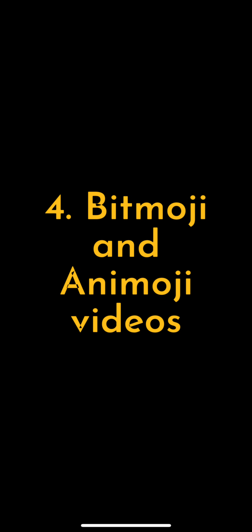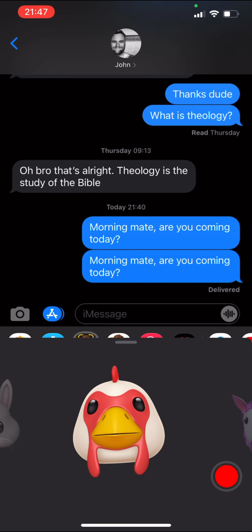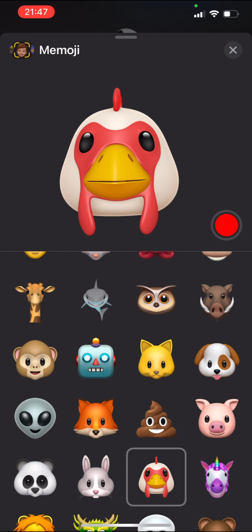Bitmoji and Animoji videos. If you touch this icon and swipe up, you can take a video of your face as an Animoji or Bitmoji and send it.